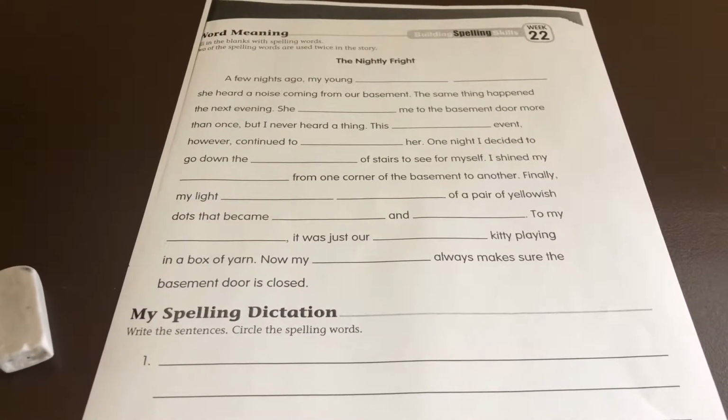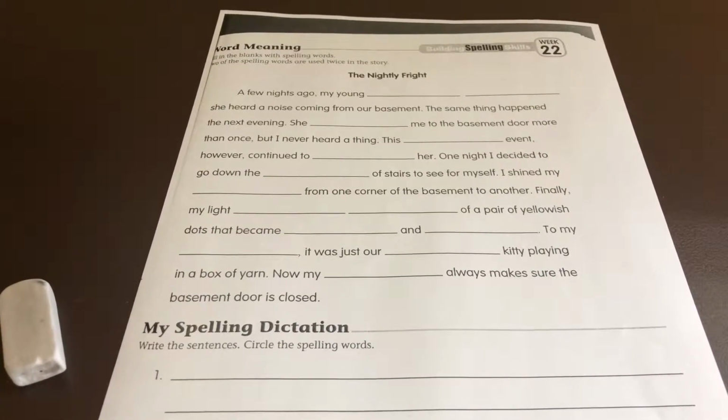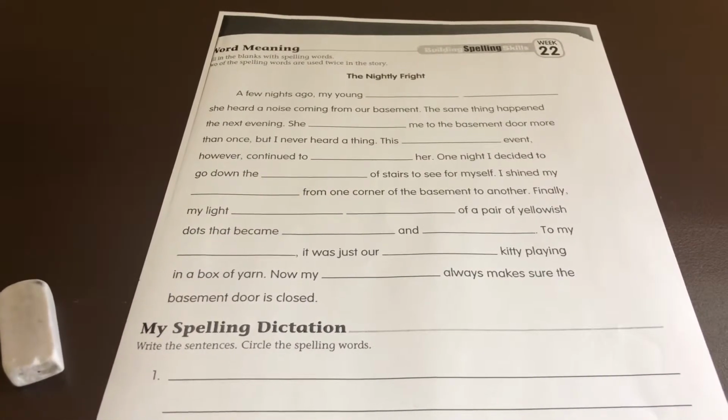Building Spelling Skills, Grade 4, Week 22. Word Meeting. Fill in the blanks with spelling words. Two of the spelling words are used twice in the story.